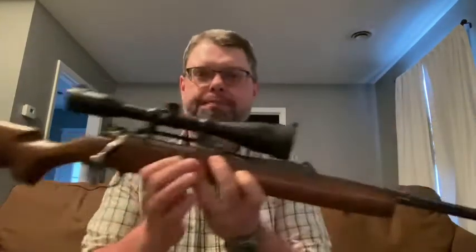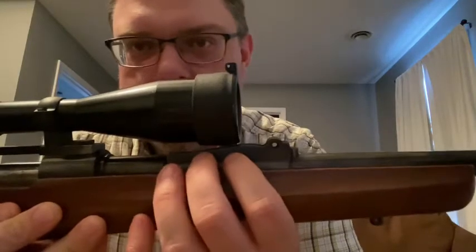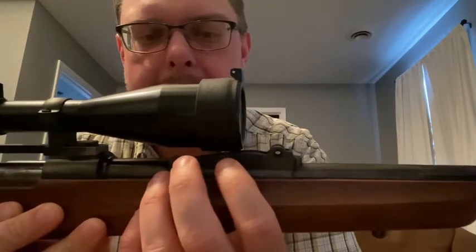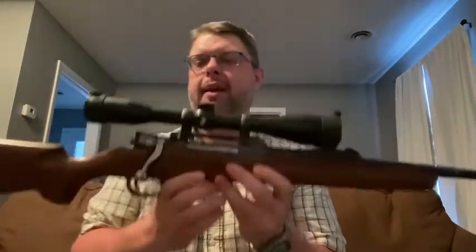Then I had another person later take off the tangent sight. Now this ramp is still there because it's, I believe, silver soldered in place, but the sliding sight is gone. But that's still there, and this is still there. So when you look at this gun, it doesn't really have a whole lot of value to anybody.